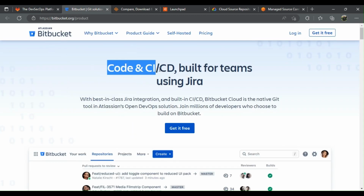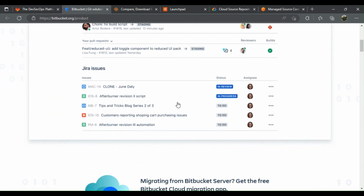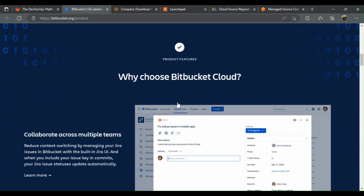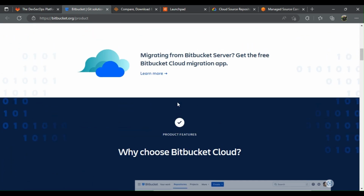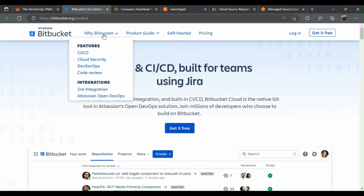2. Bitbucket. Bitbucket is a version control repository hosting service from Atlassian. It is tightly integrated with other Atlassian project management tools like Jira, HipChat, and Confluence. This makes it a preferred choice for big enterprises.